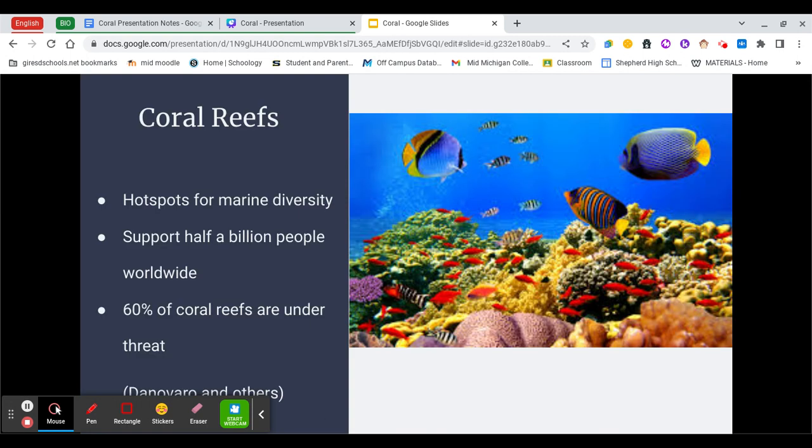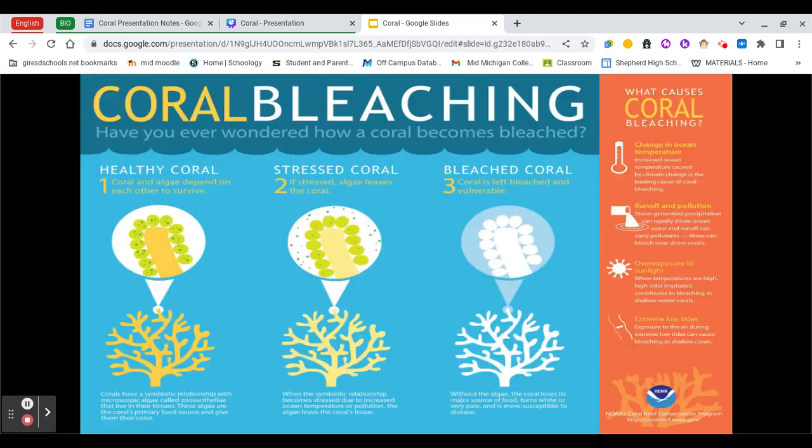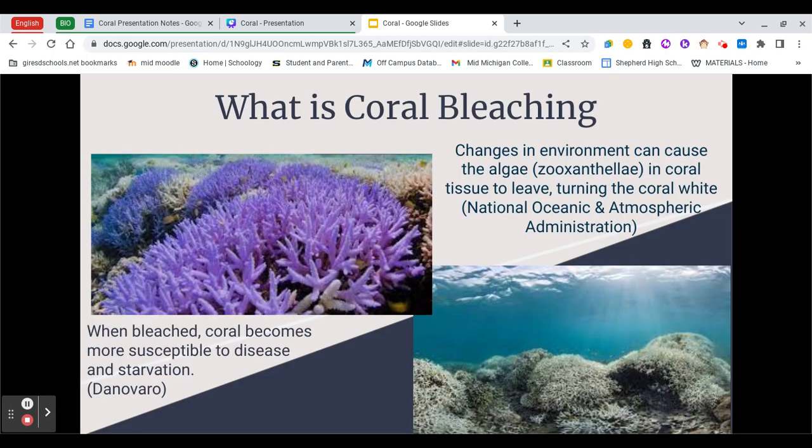So, coral reefs are hotspots for marine diversity, and including supporting fish, they also support 500 million people worldwide, which makes them important not only in fish but in human lives. But unfortunately, 60% of coral reefs are under threat. Coral bleaching is a very serious topic.